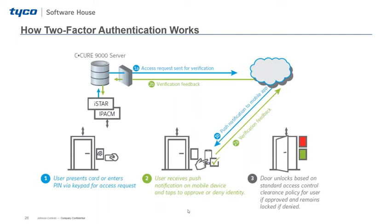What's going to show up on their phone is a little information: the location of the door they're trying to access, and a green button to approve or a red button to deny. And this push notification comes in within a couple of seconds. You saw how it worked on the video there. So it's a really seamless multi-factor authentication solution, and it's designed to work on your standard clearance policy.